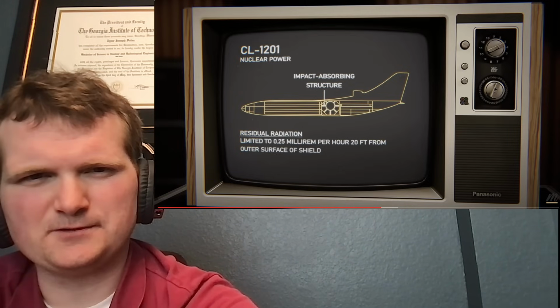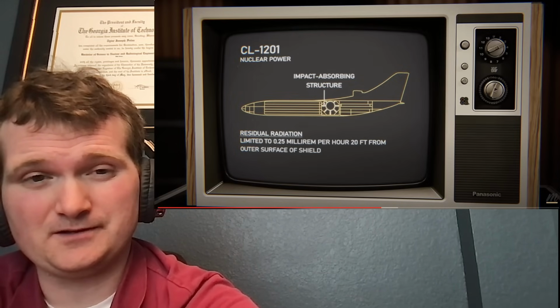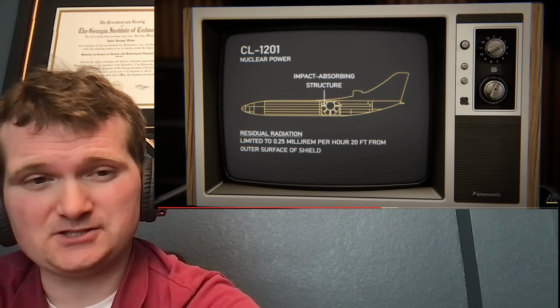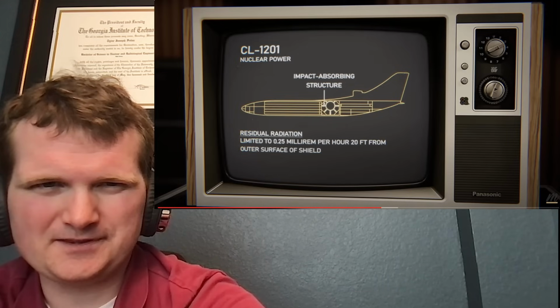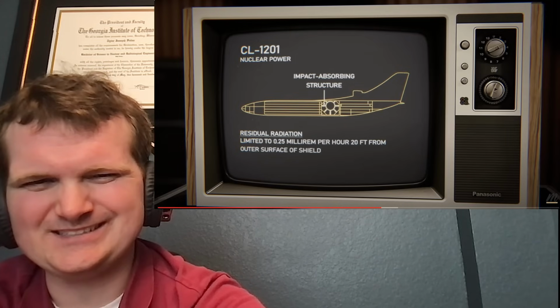So 0.25 millirem per hour is a pretty low dose. To give you a sense of scale, you get 0.4 millirems during a flight from New York to LA, not flying on a nuclear-powered aircraft. Though this is 20 feet from the outer surface of the shield. That's a weird unit to give.